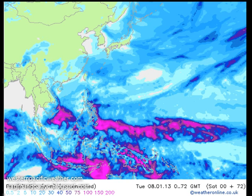Now looking to the east across the tropics, you can still see that vigorous moisture and very heavy rainfall associated with the intertropical convergence zone running just east of Mindanao, across Palau and into the rest of the Micronesian region here. We're also watching two tropical disturbances that may potentially be a threat to the Philippines as we head into next week.